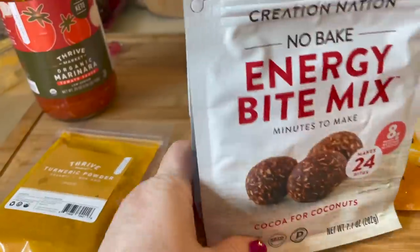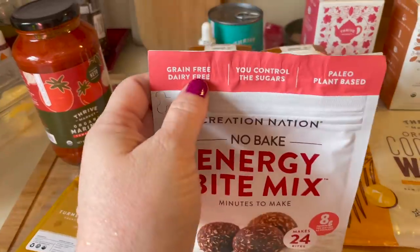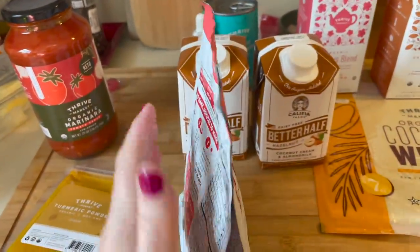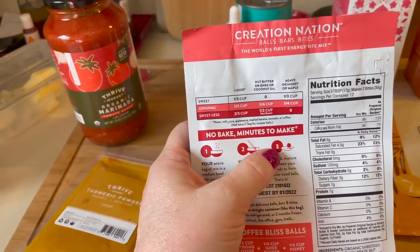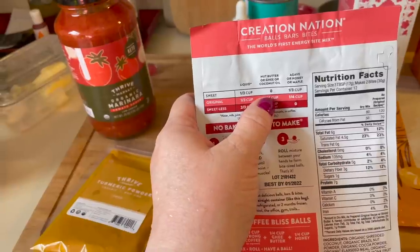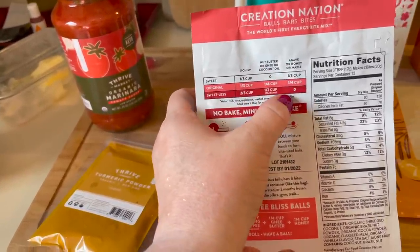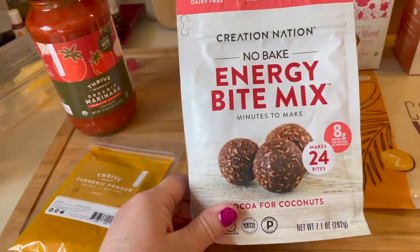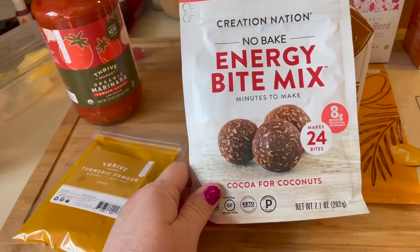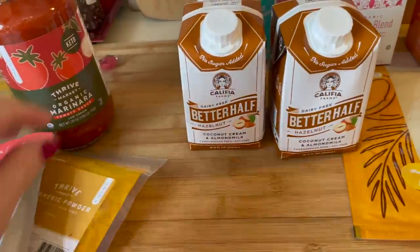Then I got these energy bite mix, no bake, to take when I ride my bike. I'll have to add, I think, peanut butter, some kind of a liquid, which I'll probably use like coconut milk, peanut butter or coconut oil, and then if I want a sweetener, which I won't add, but I'll show you what I will put in. So these are definitely not something I would eat as a treat. These are what I will eat before I ride my bike for, you know, hours at a time.